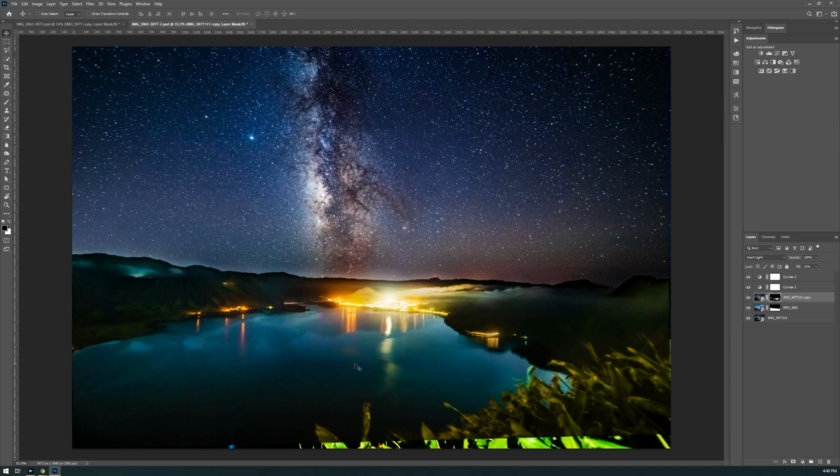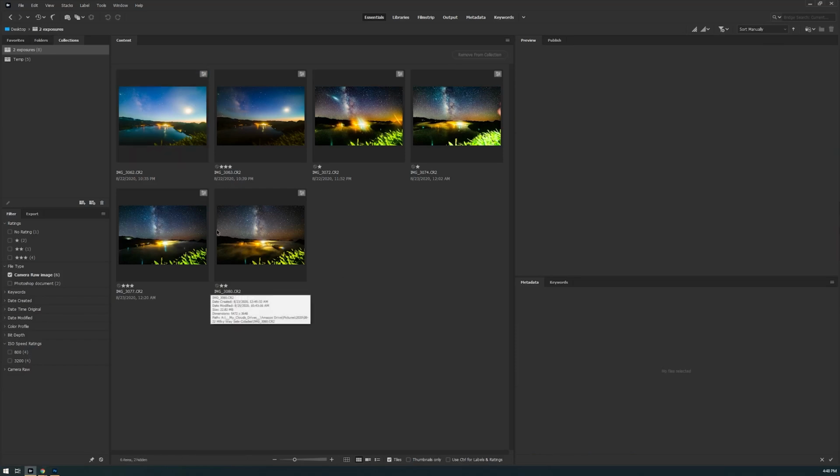Now, what I'm not happy with yet is the color grading of the landscape. As you can see, I imported it into Photoshop as a smart object, so you can re-edit in Camera Raw. If you don't know how to do that, I'm going to show you really fast.